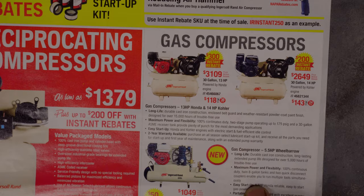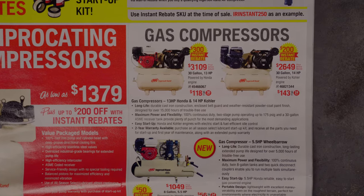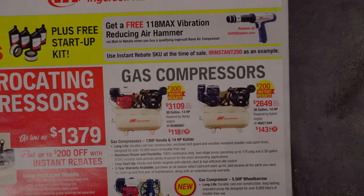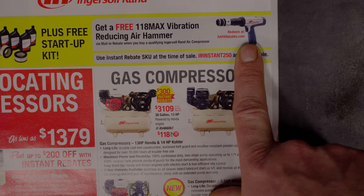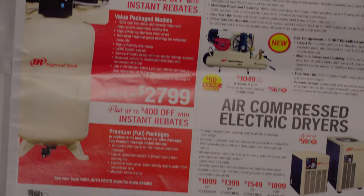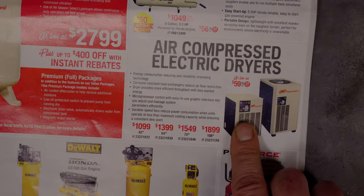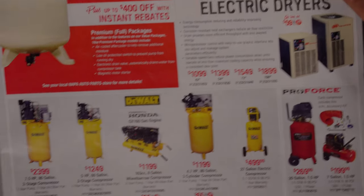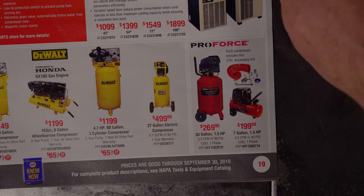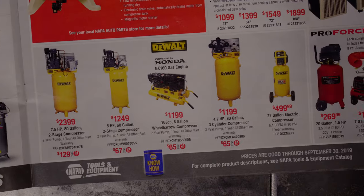They're Ingersoll's gas compressors. And they're also offering you that air hammer that I showed you over there for free when you buy one of these compressors. Air compressed electric dryers, some DeWalt compressors, ProForce compressors. The DeWalt says they're powered by Honda, a gas engine.